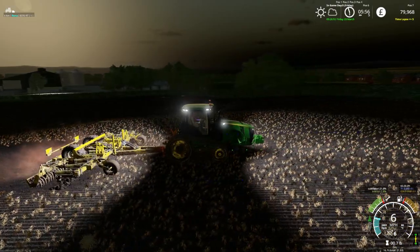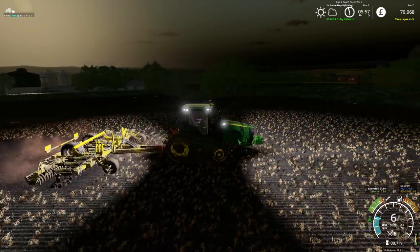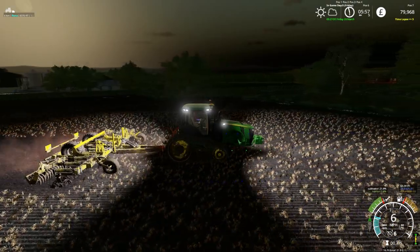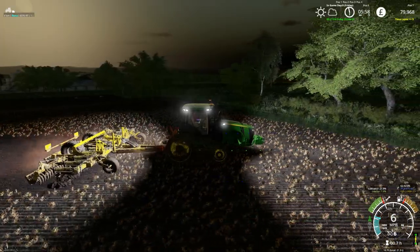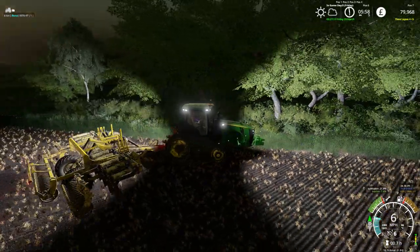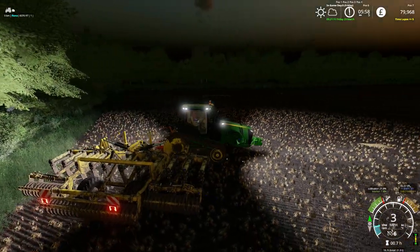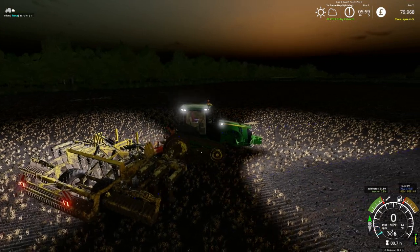Good morning and welcome back to Knuston Farm, where we are up early. We are just before 6 o'clock now, and we are subsoiling with the big old John Deere, giving it a workout. Got up early to get some of this subsoiling done before the daylight hits.